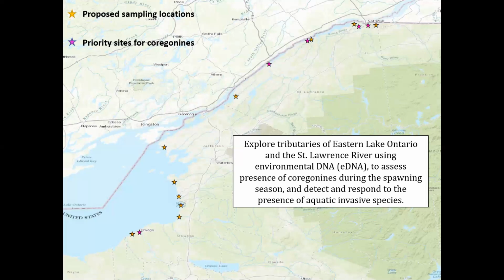No. So you've got several months that you're doing this. You're doing one sample per location. Are you trying to get more than one sampling on each tributary? Yeah, so if you look at the map on the screen, we have some priority sites where there's some known historical use by the Coregonids. So we're hoping to sample those locations multiple times, hopefully up to 6 or 8 times. And then also those yellow stars on the screen, we are hoping to at least get one collection at those locations, which might be more than one sample. So I think 2 samples at those spots.